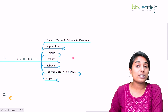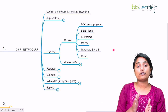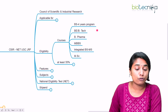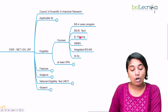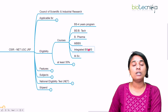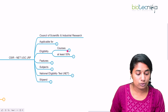Now, we are going to see the eligibility criteria, especially the courses. If you have finished which of these courses can you apply for CSIR NET UGC? It can be BS, that is Bachelor's of Science, which is a 4 years program, or BE, that is Bachelor's of Engineering or Bachelor's of Technology, or Bachelor's of Pharma, MBBS, integrated BSMS or MSc. Candidates who have finished any of these courses can apply for this particular examination. So that is with respect to the courses.